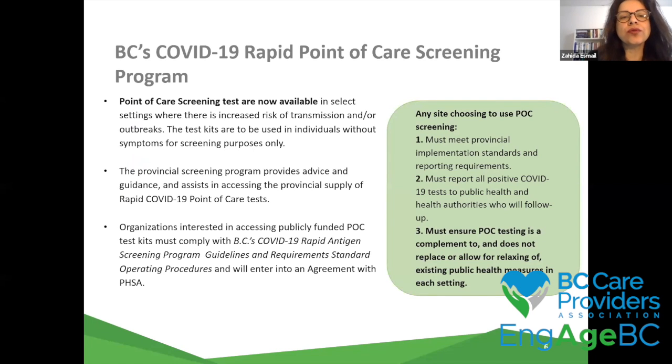Point of care screening tests are available in select settings where there is an increased risk of transmission and/or outbreaks, including long-term care and the continuing care sector. These test kits are intended for use in individuals without symptoms of COVID-19 and are meant for screening purposes only and not for diagnostic reasons.